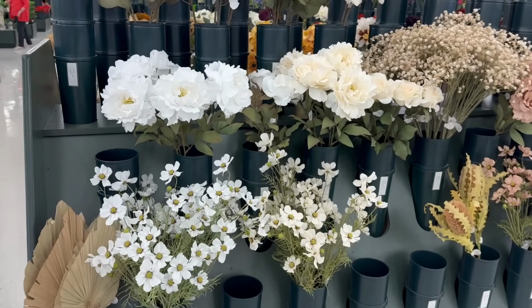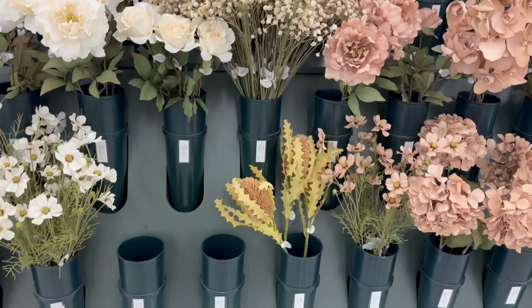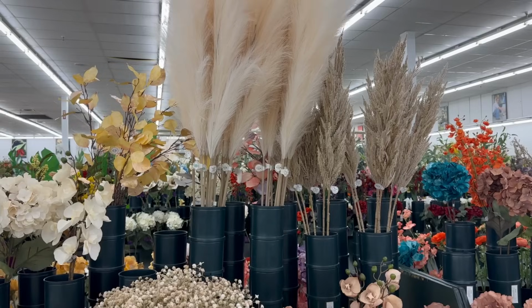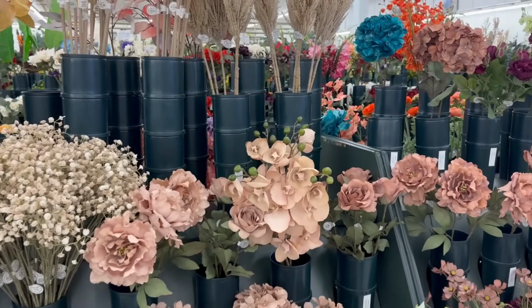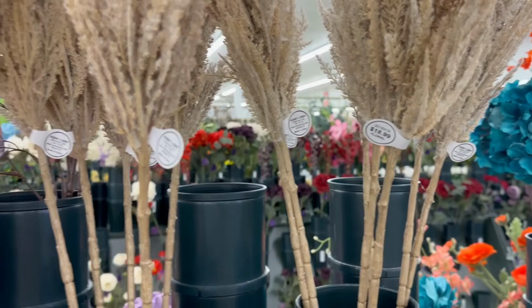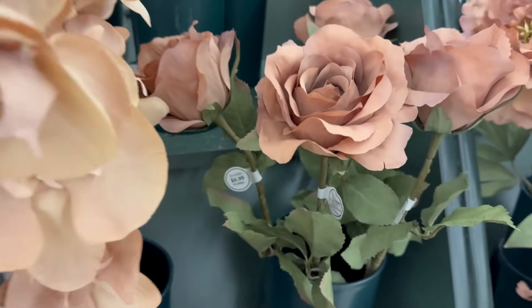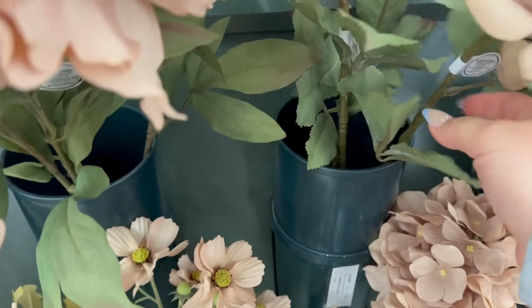So coming over here in the floral area, I'm gonna walk this full area. I'm gonna show you some of the prices of different sizes of their floral picks, so that way you kind of get an idea of what you're looking at, the prices and the size of it, and the fullness and the quality. A lot of them are very realistic looking. So I was really impressed with Hobby Lobby's floral section. Like these little roses, oh my goodness.